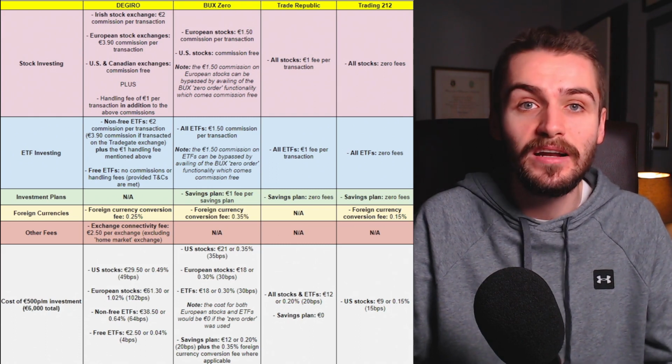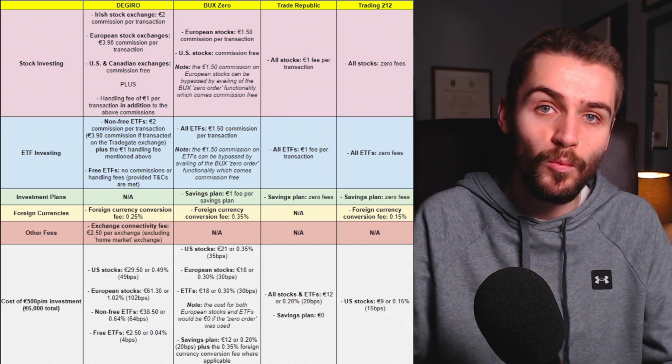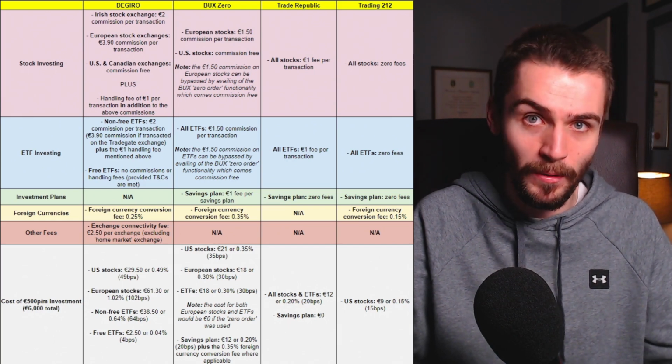Again, it entirely depends on what you want to do, but if I was to select an all-round winner for fees, it would be Trade Republic. Now let's touch on features and functionality, what these platforms offer and how well they perform in practice. BUX Zero, Trade Republic, and Trading 212 all offer both investment automation and fractional share investing, whereas DEGIRO does not. This can be a deal breaker for a lot of investors.